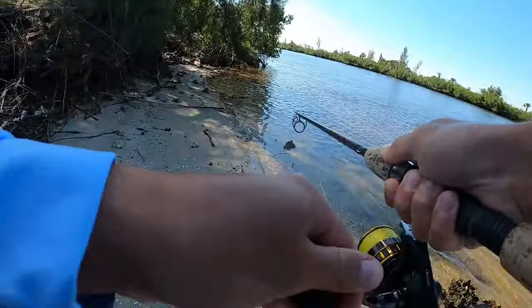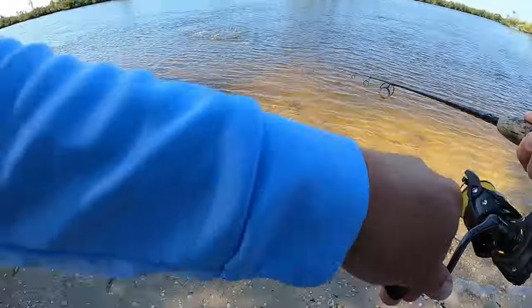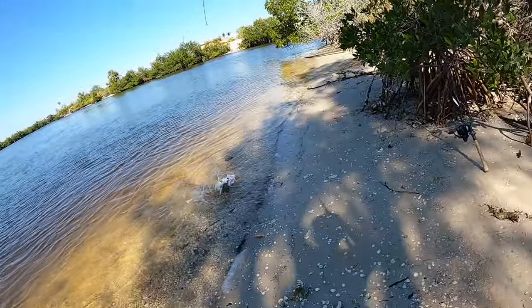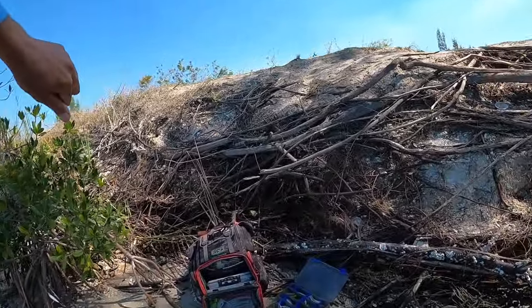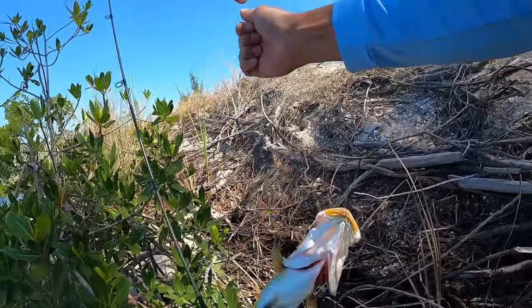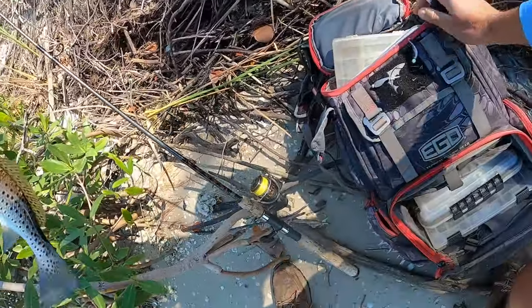Oh. Trout on the DOA swim bait. It's a decent one too. Oh yeah, look at his head shakes. Oh yeah, he's nice. That's a nice trout. Oh, look at him. Oh, wow, fish, look at you. Oh yeah, that's a nice one. That is a nice one. Oh yeah, okay. Yeah, solid, solid fish.